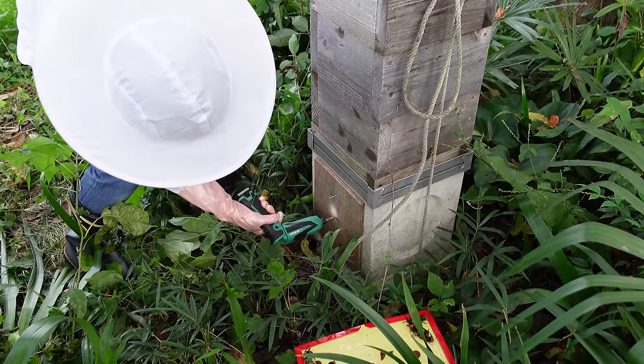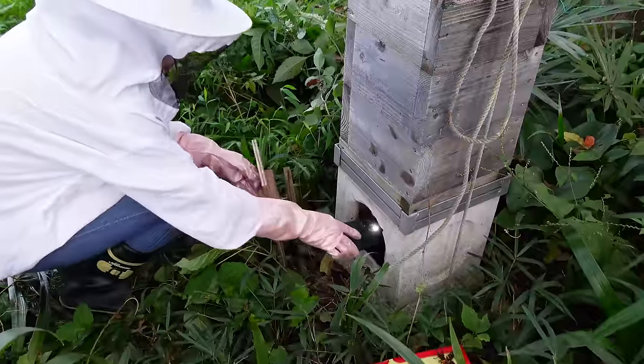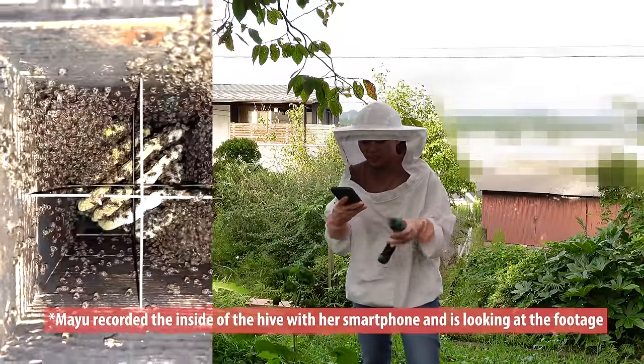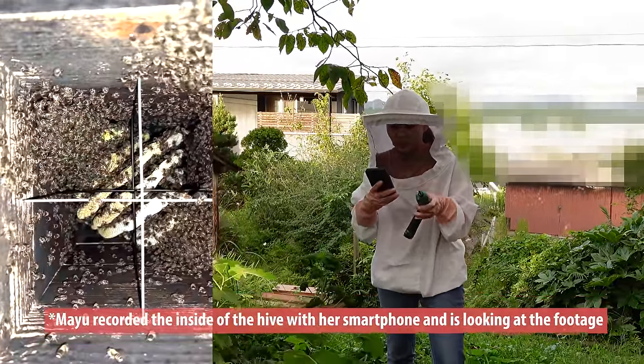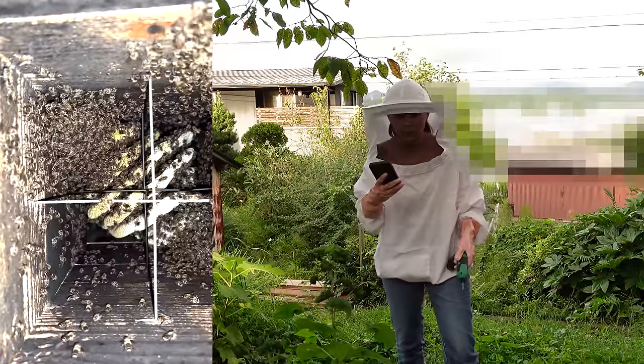Mayu is removing the bottom panel to take a look at how the bees are doing. Pile box hives are typically frameless, so this is the easiest way to observe the colony. The bees seem to be doing well.